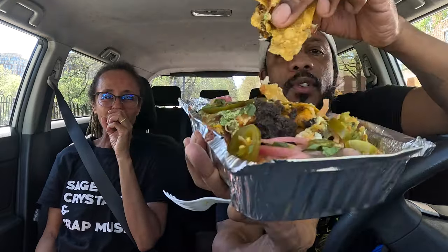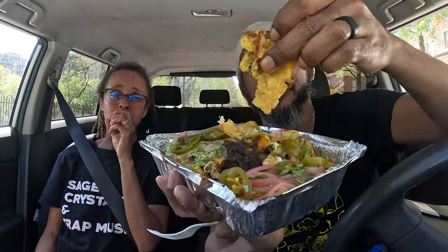We just ate all that. If y'all can see, y'all see what I'm doing here. It's really good, guys. I've personally not had nachos in over a year, and I've not had corn also in a year since my detox.